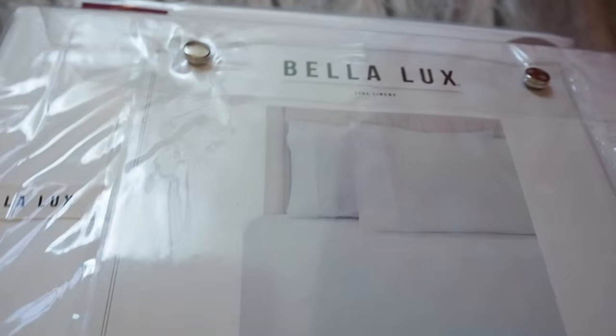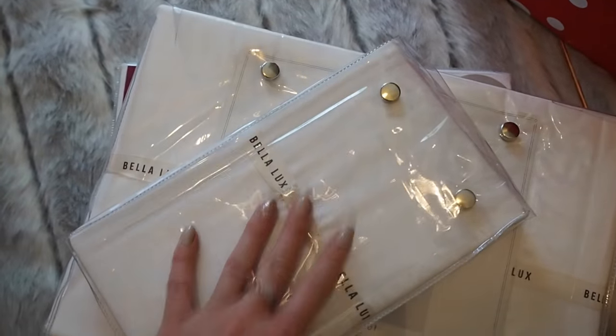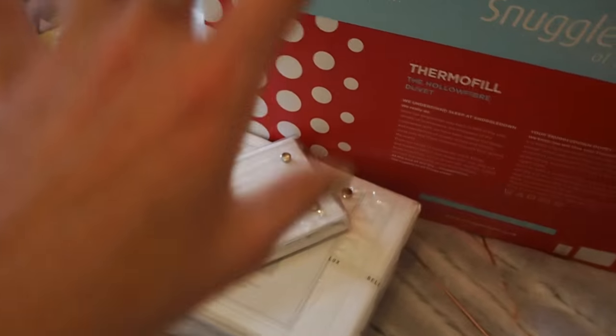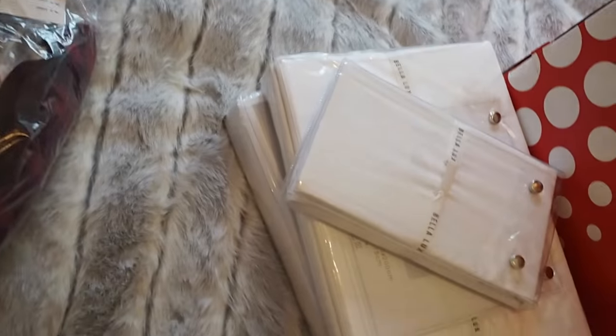So this is just the bottom sheet. And then I got a Bella Luxe top sheet. It's just quite plain with a lacy detail on the edges. And the matching pillowcases. So that's pretty much the full bedding. So we've got the bedding, the duvet and the pillow, so pretty much this entire bed sorted.